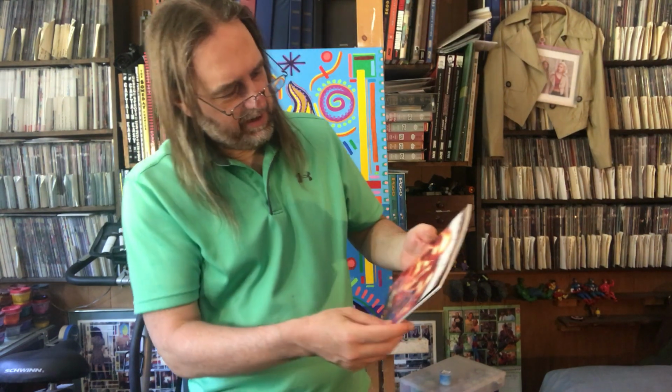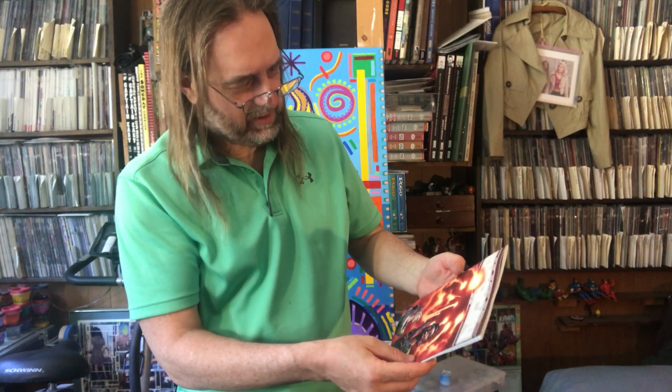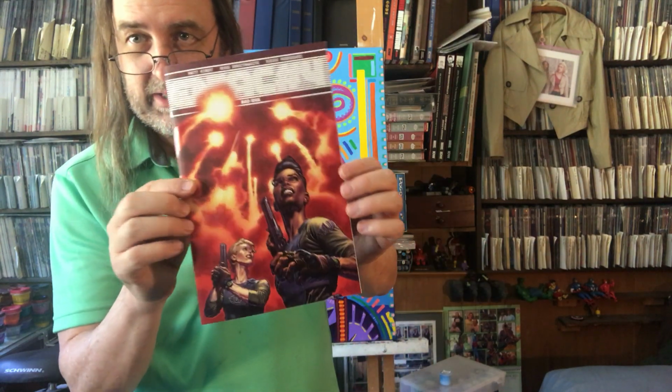But yeah, I worked on this one, put it together. Let me see how that spot gloss came out. Spot gloss came out fine, it looks like. Spot gloss is the shiny parts. It's a varnish. There we go. See those shiny parts right there?